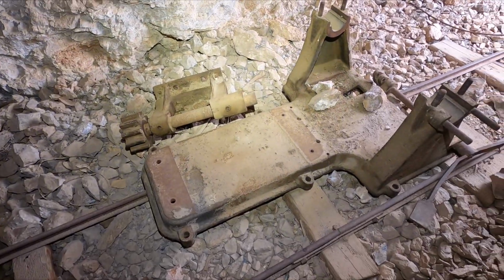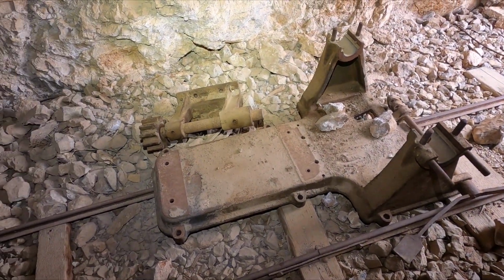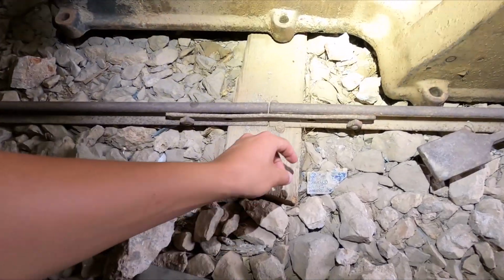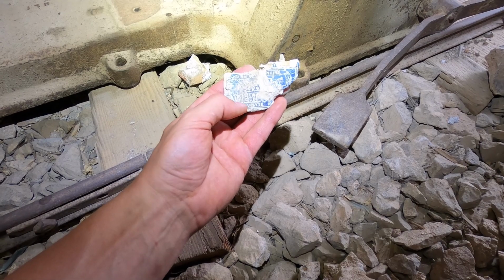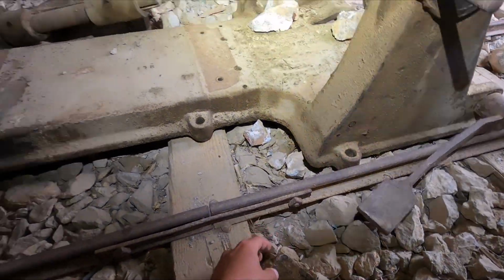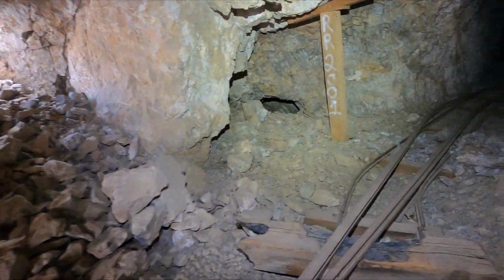That is a very interesting piece. Yeah, if you guys know what that is, please comment. I'm pretty sure this would have been like an ore car. It just looks like a really intricate and fancy one. And I've seen this. It says cigarettes, wheat cigarettes. Yeah, I can't really read it, but that is pretty cool. We will continue on. Looks like that opens up to the surface right there.